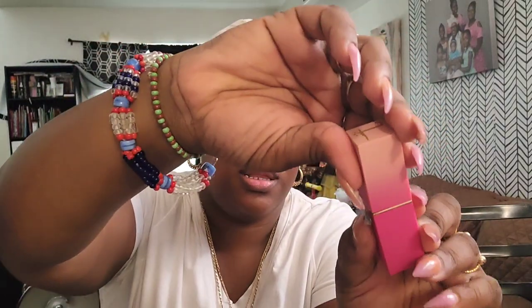This, however, is a nude matte lipstick. Same company. This is called Muted. This one, I think, is going to be close to that mini matte that we just looked at. I want to try it on, but I'm scared. This is how it looks when you take it out. And the name of this color is Muted. Ooh, it looks brown. Kind of looks dark brown, doesn't it? We're going to see how it looks.